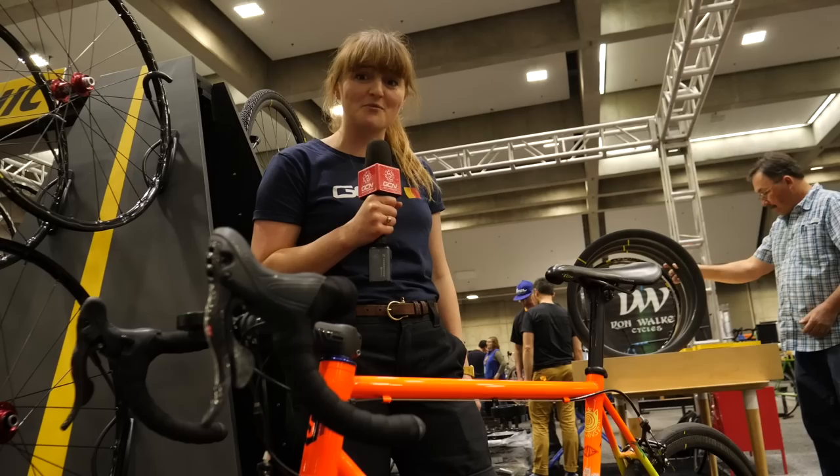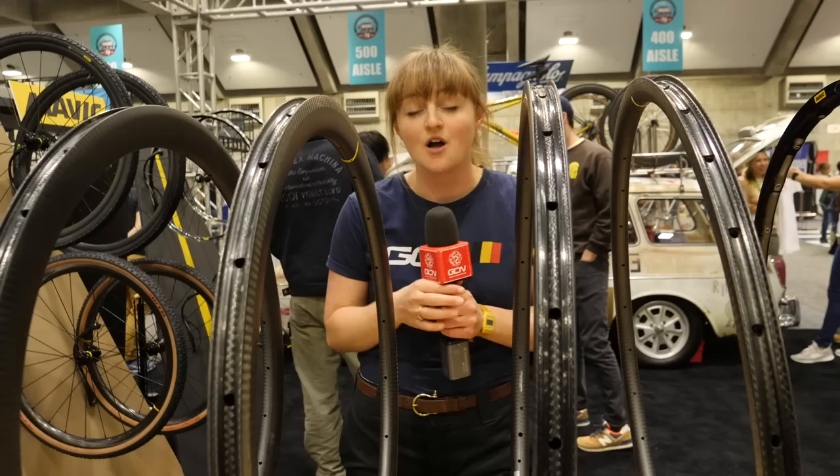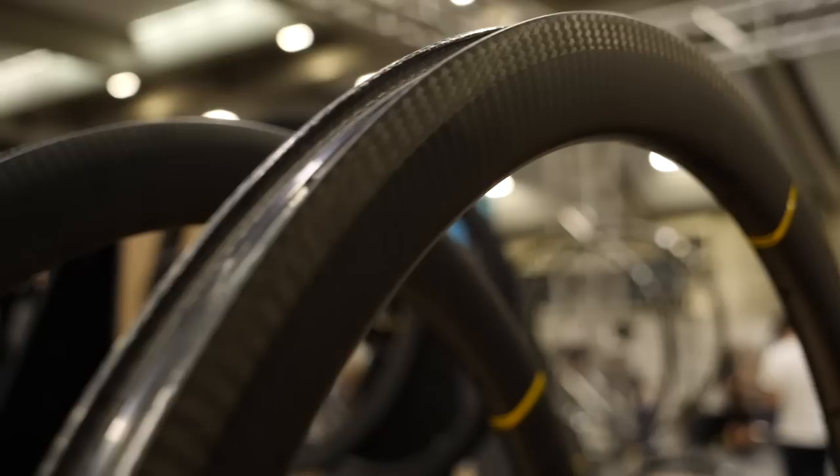Hot off the press. For the first time, you're now able to buy Mavic's carbon rims as a standalone product, which means that you can customize them to your heart's content. Choose from either the deeper section 45mm CXP model or the Open Pro carbons, which are narrower, and of course, both are available in both rim or disc options.